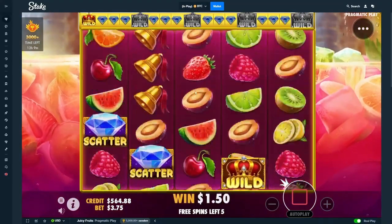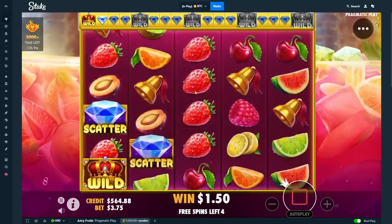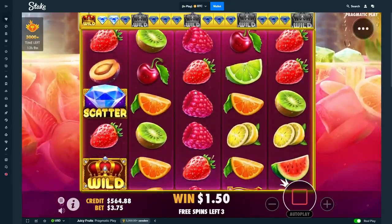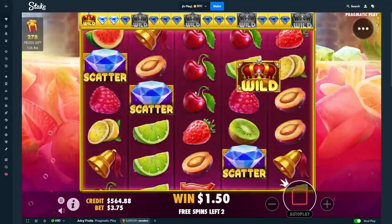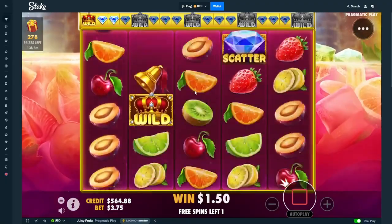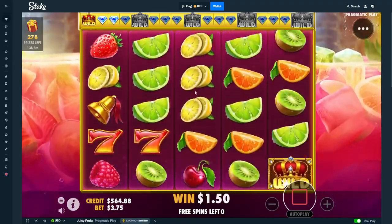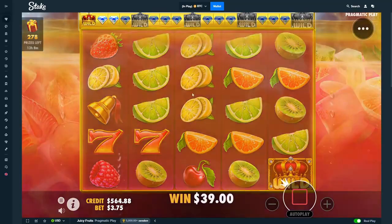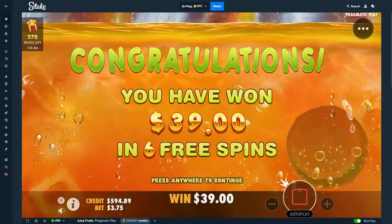$375 bonus buy. One scatter. This can really die quick. This can be a very short video if we get three, four bonuses, all 10Xs, which is very likely. But I don't really think that's going to happen. Unless I spoke too soon. Yeah, this is looking like a 10X, boys. This is looking like an awful start to the video. We get $37 back. 39. Oh, that's not looking like a good start.